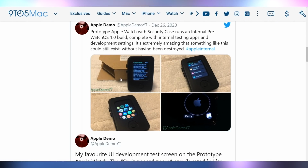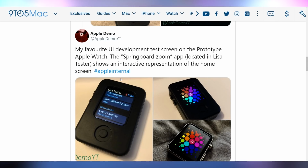OS prototype, because it came out a while ago, obviously. But this prototype Apple Watch with security case is running a pre-Watch OS 1.0 build. And actually it looks remarkably similar to what it ended up being in the final product, but it's just neat to see how things were and then how they inevitably came out to be.